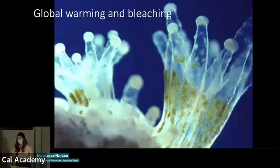And then finally, global warming and coral bleaching. And you may, even in the last week, have heard that there's bleaching going on yet again in the Great Barrier Reef today. So what is coral bleaching? Well, earlier we talked about the incredible symbiosis between the coral animal and its algae. But for reasons that we don't fully understand yet, and scientists are actively trying to figure out the mechanisms, when ocean temperatures rise, corals start to expel their algae.